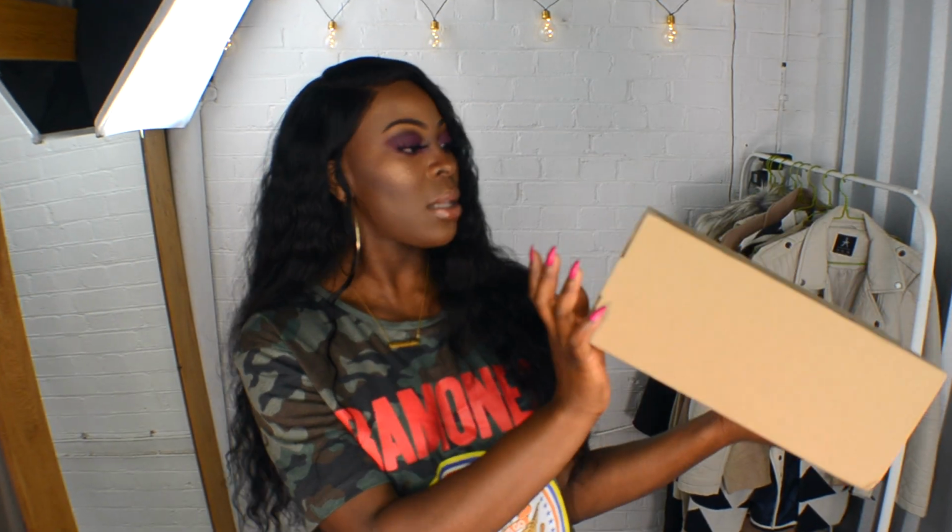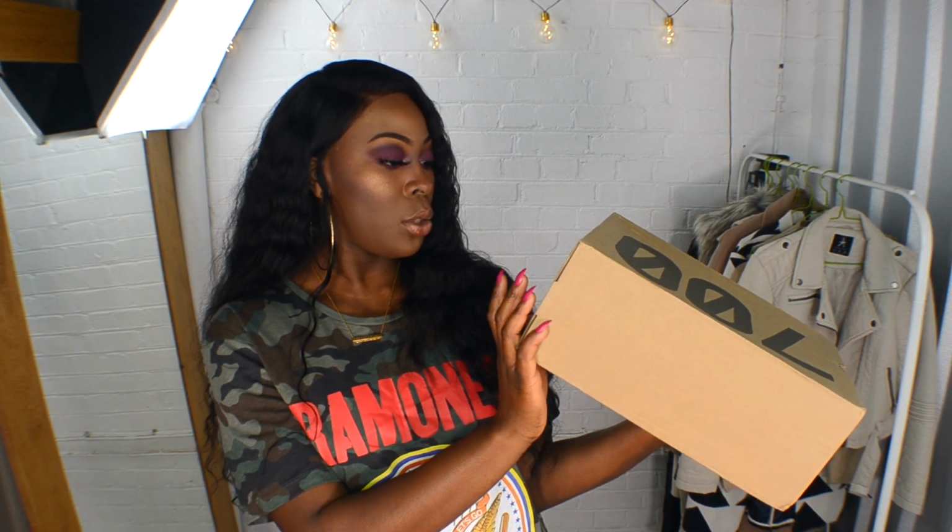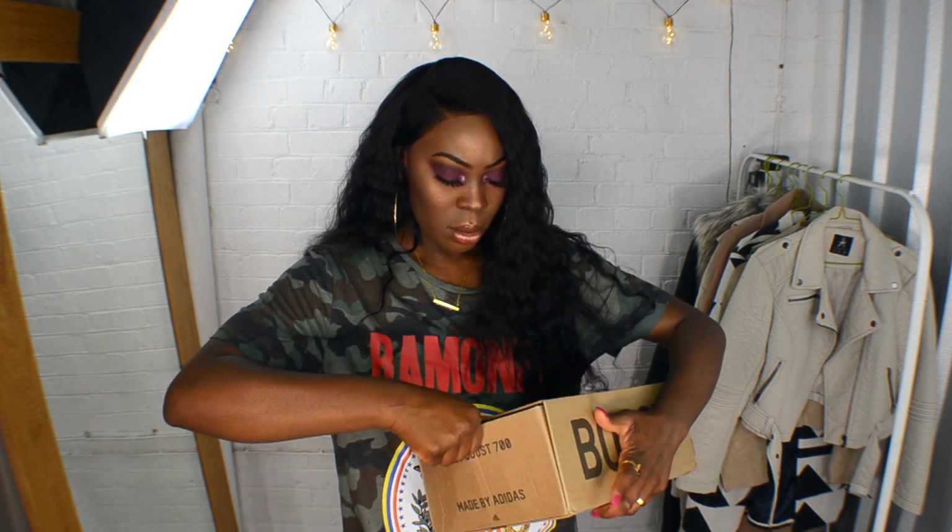I don't think that affected the trainers. The box comes like this. It has all your description stuff right here. These are the Yeezy Boost 700 V2. Again, there's a little dent there, but that's probably from shipping. So let's see what's inside. This box is a little bit of a hassle to open though.